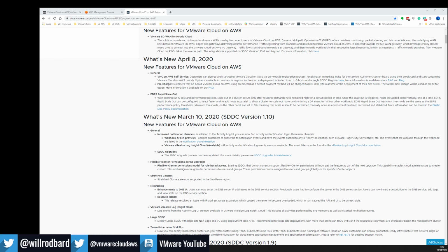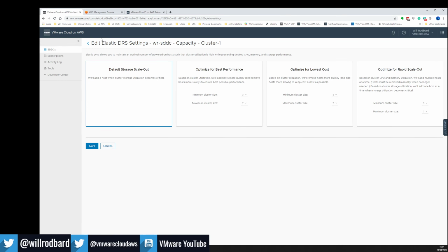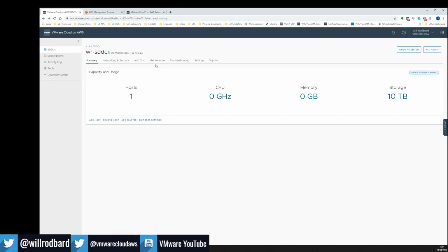They wanted to be very clear that traffic could only go in a certain direction, and we had to have multiple default routes out. For those of you who know, at the moment within the SDDC you can configure only a single default route for all traffic. So the way we got around this was, let's just go back out. We're in my SDDC right now.